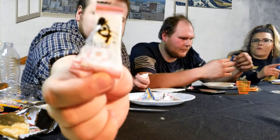Umeboshi is vinegar, sour, and yeah. Why didn't you tell me this ahead of time? Because I didn't think it was umeboshi. Guys, let us know if you do know anything about this. There's the wrapping. Let us know if that was umeboshi that we just had. I'm really interested in knowing this.